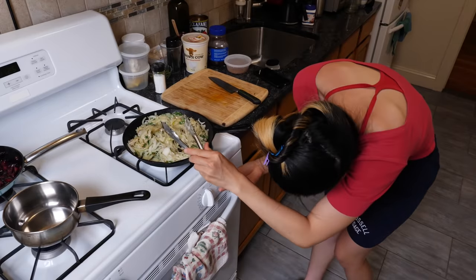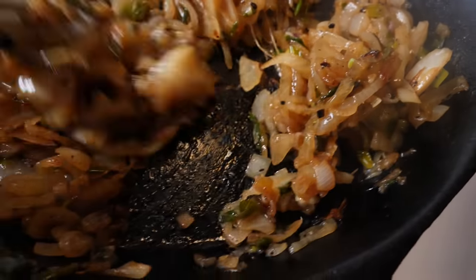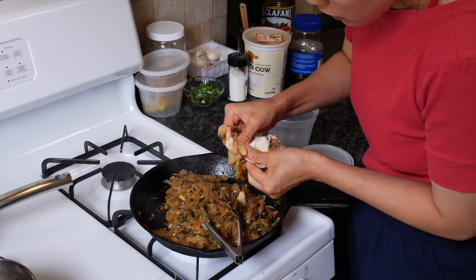Once your moisture is mostly driven off and there's no watery puddles on the bottom of the pan, then turn down the heat and keep stirring as well. When the caramelized onions get close to being done, we're gonna slip in all of our roasted garlic.